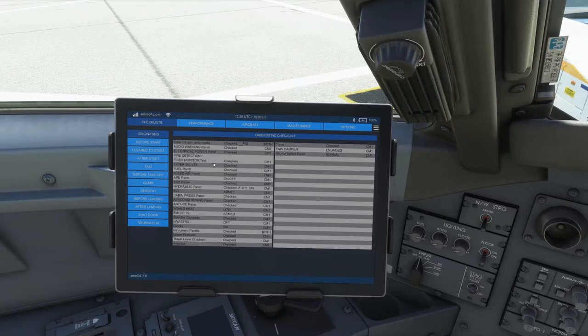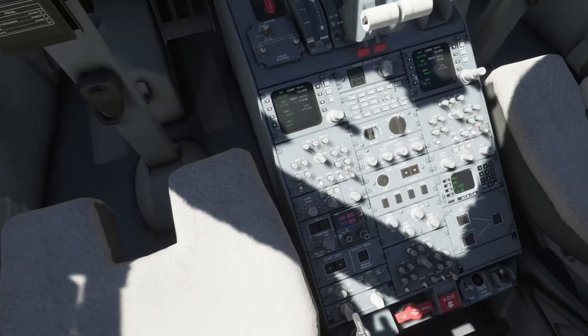Watch power checked, fire exit monitor, that's done. External lights checked, fuel panel checked, bleed air, yep, APU panel, that's working, start panel, hydraulics, cabin pressure, air conditioning panel, windshield, emergency lights are armed, standby compass, we didn't check that.